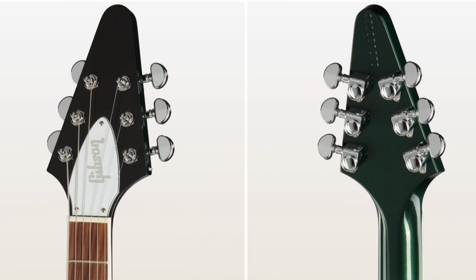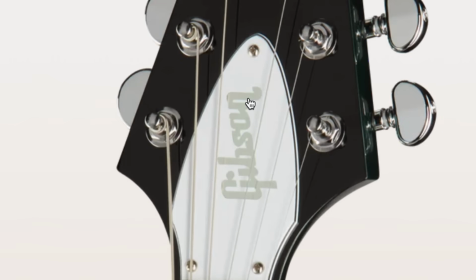Check out that side shot. A little bit of glitter green, straight up black. Even the Gibson logo looks a little bit minty over here, but I think it's just the regular gold.